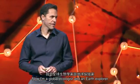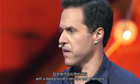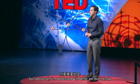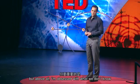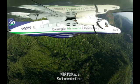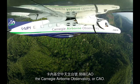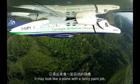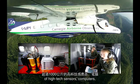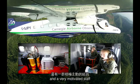Now, I'm a global ecologist and an Earth explorer with a background in physics and chemistry and biology and a lot of other boring subjects. But above all, I'm obsessed with what we don't know about our planet. So I created this, the Carnegie Airborne Observatory, or CAO. It may look like a plane with a fancy paint job, but I packed it with over 1,000 kilos of high-tech sensors, computers, and a very motivated staff of Earth scientists and pilots.